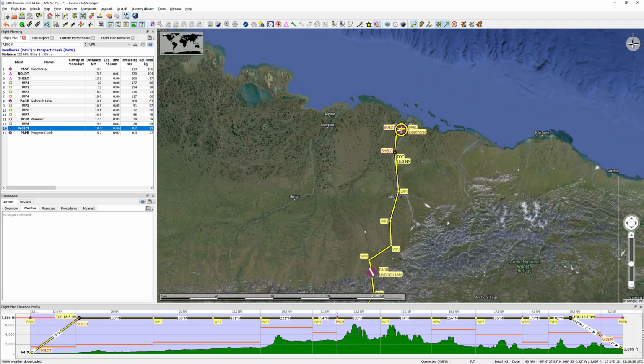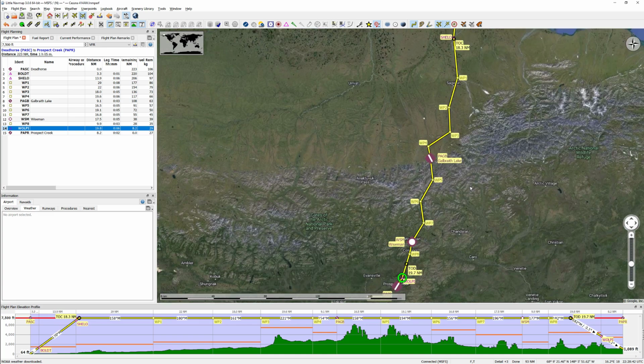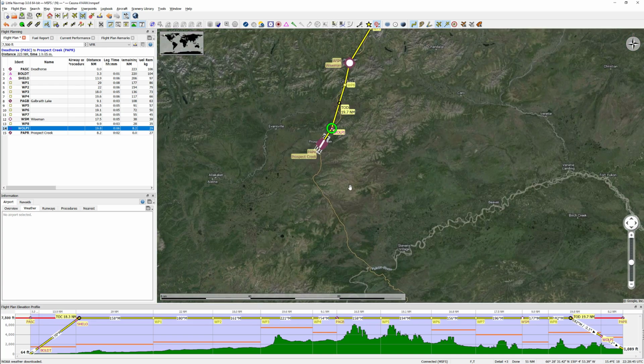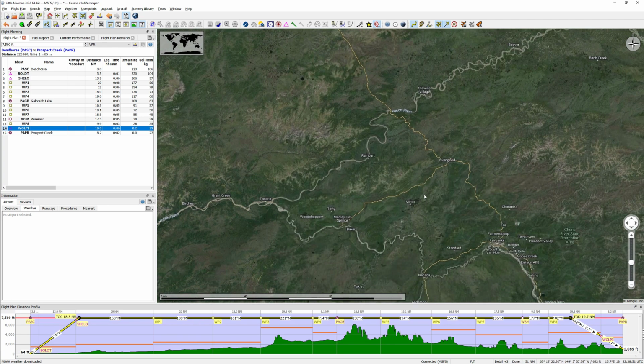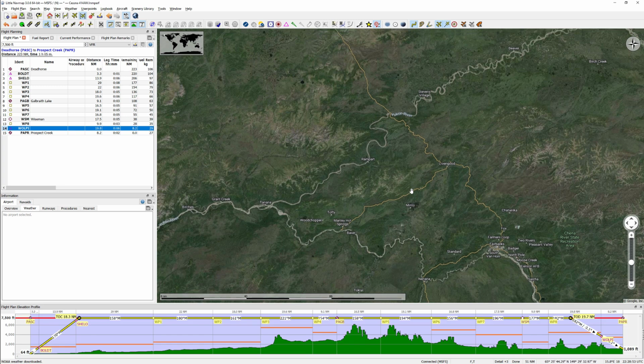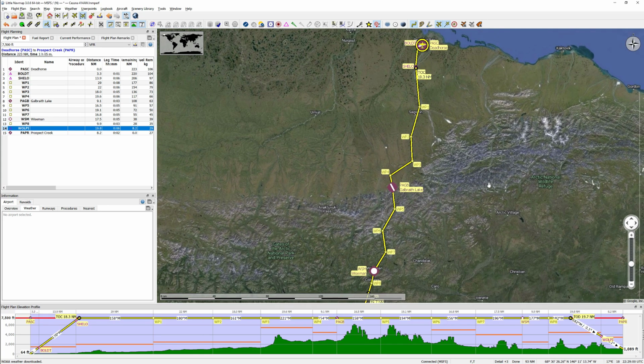Someone will. Beginning in Deadhorse, flying in a southbound direction, following the road for about 200 miles. We're going to follow it to a little place called Prospect Creek. So that's not the end of the Dalton Highway. The highway continues on down to Fairbanks, I think. But we're going to get off at Prospect Creek. Well, we're going to stop this video at Prospect Creek.